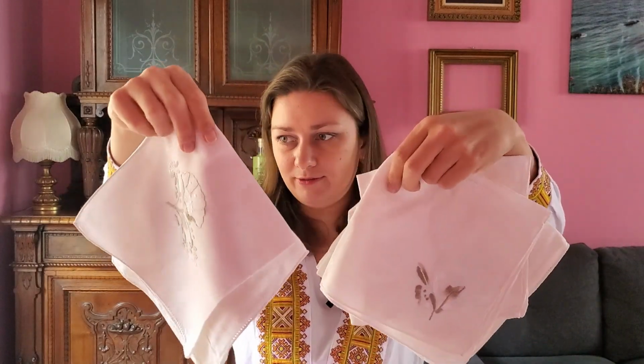And I have probably 12 or 14 of them. So beautiful. Also dusty. I'm gonna wash them. I'm gonna hand wash them, and they will be ready for the next celebration.